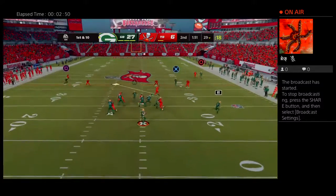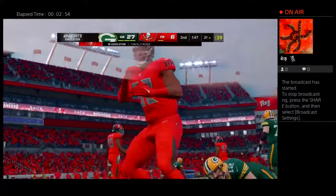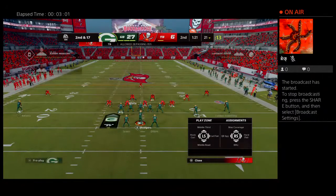Trying to shake off the interception. He'll look to throw. Oh, the Buccaneer pressure too much. Down he goes. William Golston just would not be denied. That's a loss of 7.